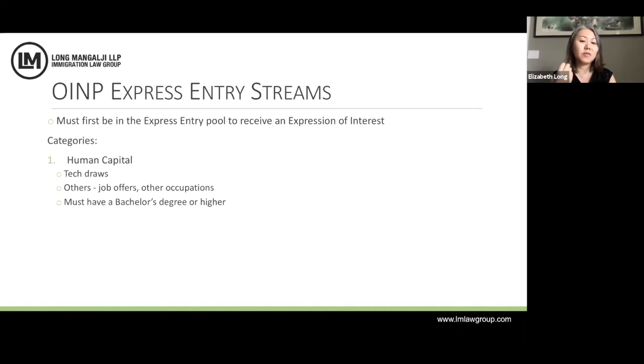Okay? So, categories. The first category of people they might be interested in is called the human capital stream. In order to qualify for the human capital stream, what do you have to have? I'm not sure. They have said that they want to be flexible with this category. So at one point, they were inviting everybody over a certain number of points. And then they realized, okay, that's too broad. So then they at one point said people who had job offers in Ontario. Other times they have specified certain occupations.